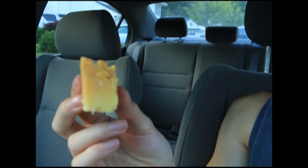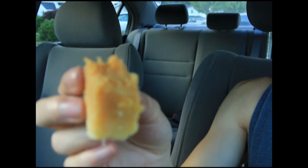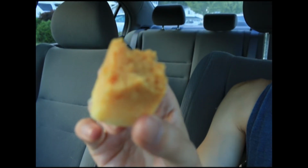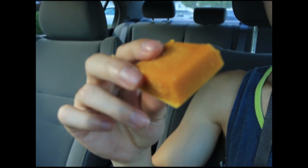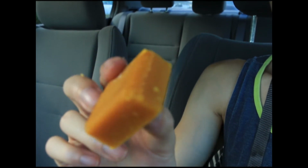But the texture is like, I wanna say like bread, but it's got that graininess of like sugar and it's creamy. This one, the texture is much different than the one I just previously ate. It's got a softer, not as creamy taste to it.